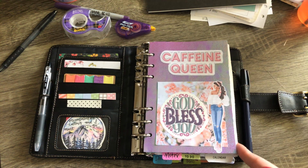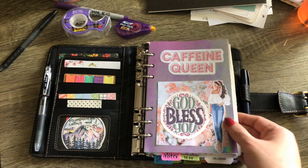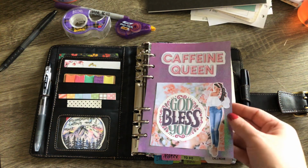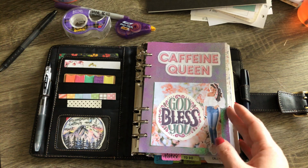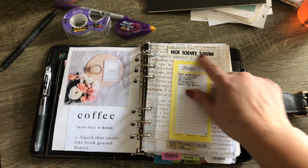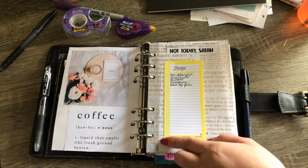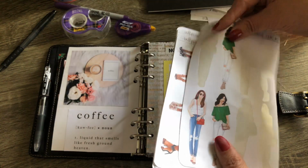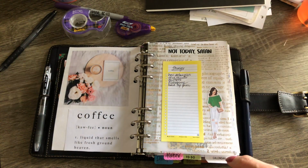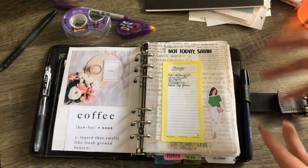Like this, clearly you can see nothing ever matches up. I'm not one of those ones. I don't even care. But I really love this whole shimmery paper. The color of the one that I got is purple, so that's why you see a lot of purple and blue and turquoise throughout the whole thing. Not today, Satan. So I really love this. I'll move that over and put one of my other girls. You will see these girls everywhere because I love looking at them. They just remind me of a beautiful, confident, loving, kind woman.